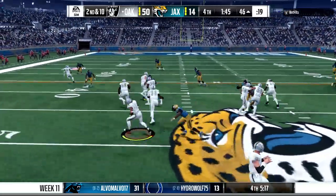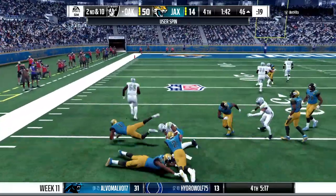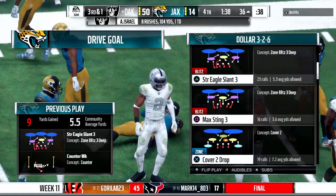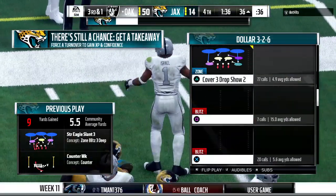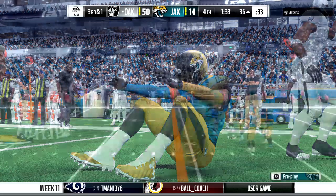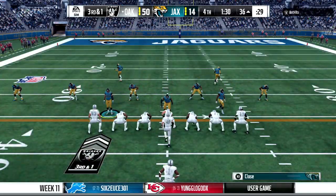On 2nd down, they'll try and run the counter. Spins past him. And down to the 36-yard line here. Pretty good running there, 9 yards. Sets up a 3rd and 1. Yeah, another good run there. He's been such a big part of their success here this afternoon. And that last carry, it puts him over 100 yards now for the day.